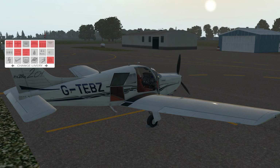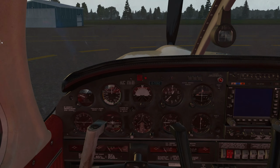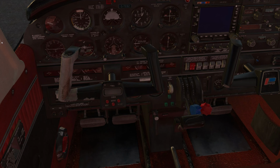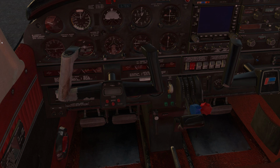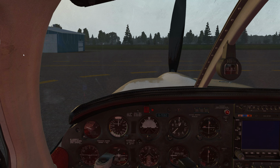We need to make sure the parking brake is set. So I think if I come down here, no, that's the flap lever. Where's the parking brake on this? There it is, down there. Parking brake is set. Controls are all to idle. My rudders work. I do not have to reset them after the sim resets anymore. At least I haven't had to, which is great.